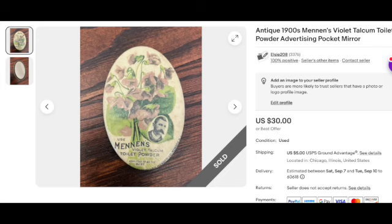After that, there was a really cool antique piece that I found. It was a little powder room mirror, or a pocket mirror, that was advertising in the early 1900s, Menen talc toilet powder, or talcum powder. I paid $1 for this in a neighborhood garage sale from an antique dealer who was trying to declutter. So I was able to take advantage of that timing and flip it for $30.